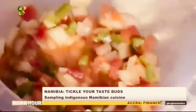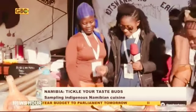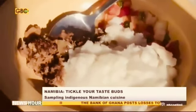It's porridge with some meat and some vegetables. So I'm here to have a bite of the food. Well, the meat is really spicy. And this one tastes like banku in Ghana. I'm really enjoying the food. So I will let her tell us how it's being prepared.